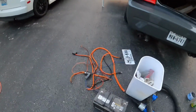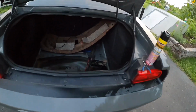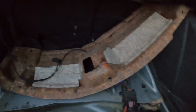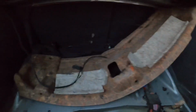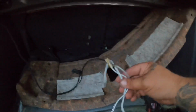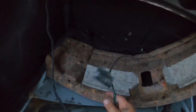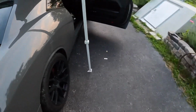So we got this ball of mess out. I think I showed you that already. Had to drop the rear package tray installation and pull all the janky speaker wire, and then assess the damage they did to the stock speaker wire. So I gotta figure out how to get that wired back up to the stock side.